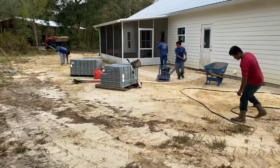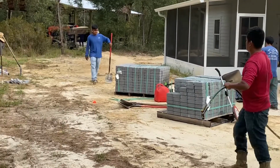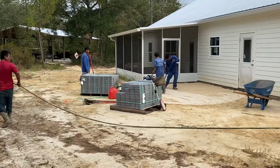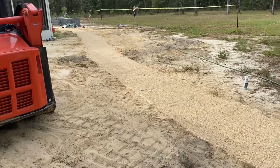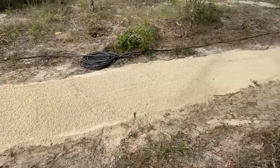The other thing that we've been up to lately is we hired someone to come out and install a paver patio for us on the back. Now, interestingly, when they laid the concrete for this house, they missed a step off of the utility room door.